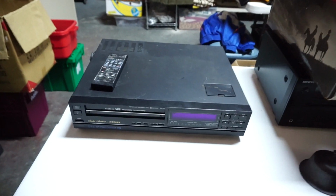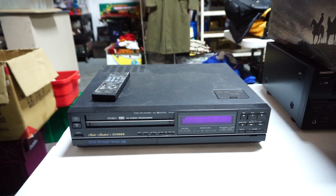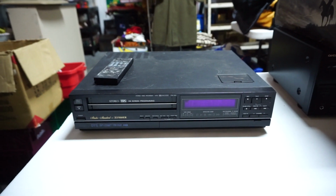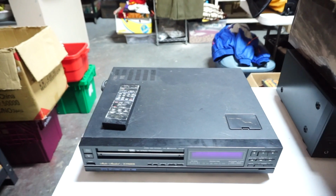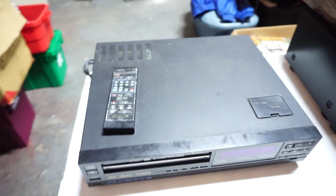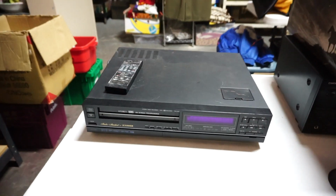Alrighty, the next unit that I picked up was this Fisher. It is a VHS player, and it's definitely got some age on it, and surprisingly, it works great. I've already tested this unit, but I haven't cleaned it up yet. As you can see, it's fairly dirty and it's got some scratches, so I probably am going to repaint this one just like I did that one, and it'll definitely be worth it.